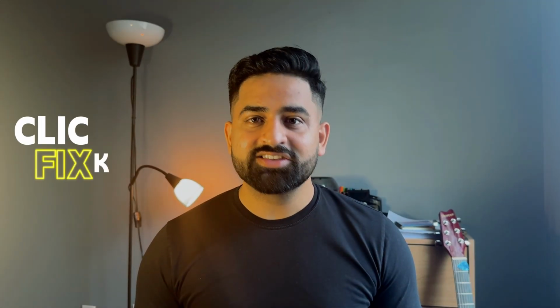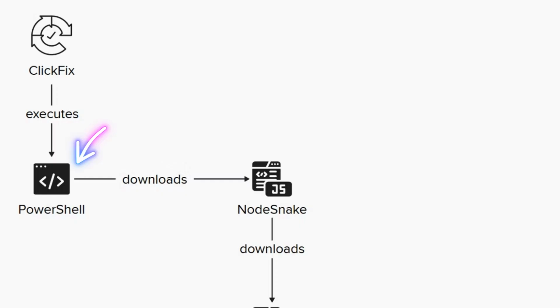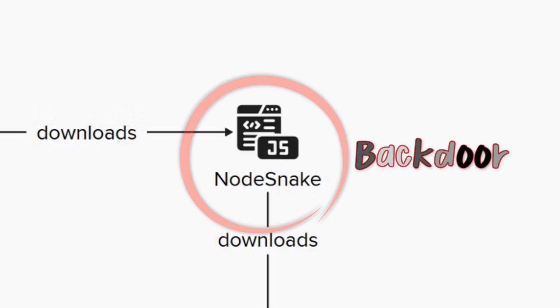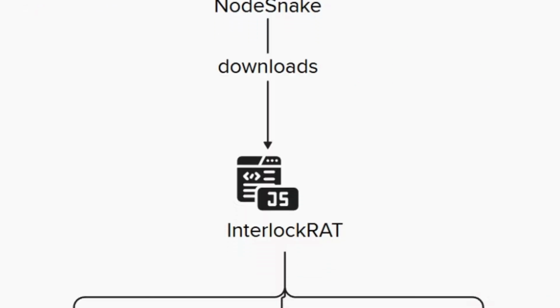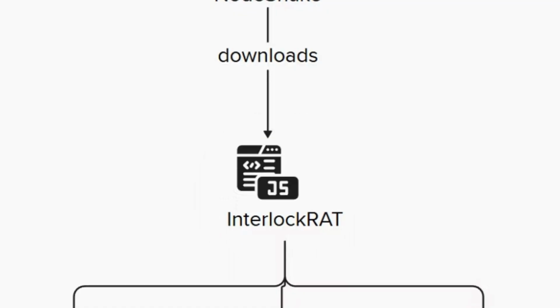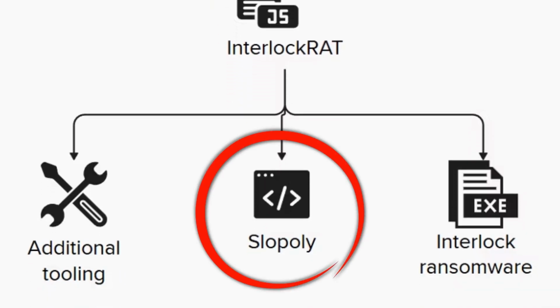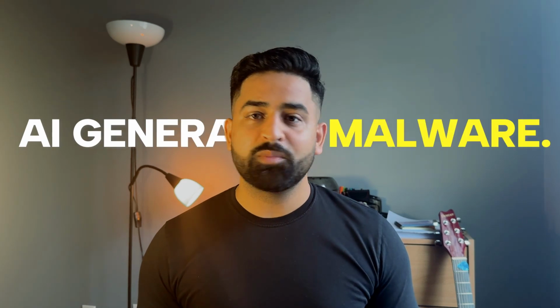This technique is called ClickFix, and it's becoming one of the most popular attack methods in 2026 because it bypasses all the traditional security tools. You can imagine, your antivirus cannot stop you from running a command which you are running yourself, right? Once that PowerShell command runs, it installs NodeSnake, a first-stage backdoor. NodeSnake then pulls down a more advanced tool called Interlock RAT. And finally, during the later stages, Hive0163 deploys Slopoly, the AI-generated malware.